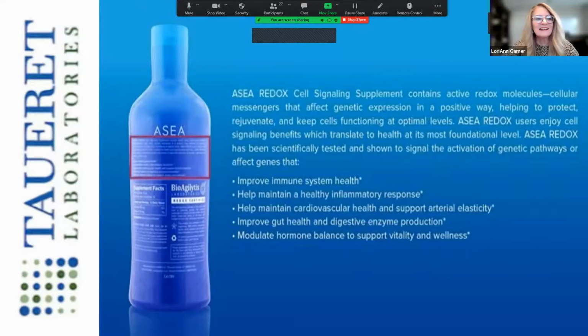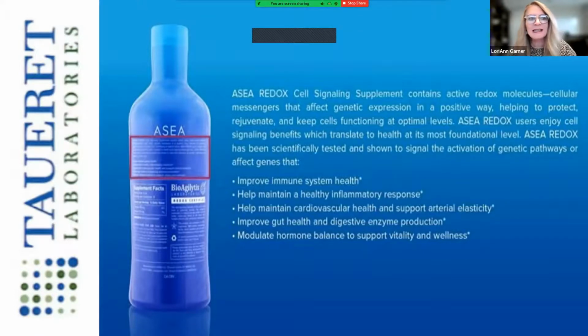Okay, so Tara Lab did a gene study, and Asea actually redesigned their label to print the results of this study on the back of the bottle. The gene study was done over 8 weeks. Participants were an average age of 35 and fairly healthy. In 100% of the participants, improvements were measured in 5 different genetic pathways of the body.